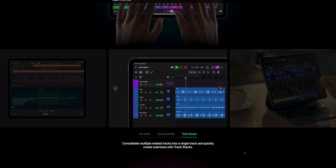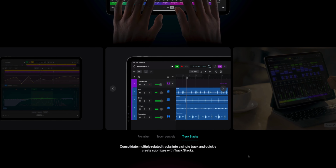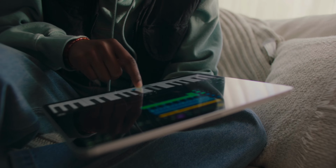And for those who crave even more control, the Track Stacks feature is going to let you consolidate multiple tracks into a single folder or output track. Track Stacks are a must-have for my own orchestral template because they help me keep things organized and simplify the routing for my stems. With Logic Pro for the iPad, you are quite literally holding a world-class studio in your hands.